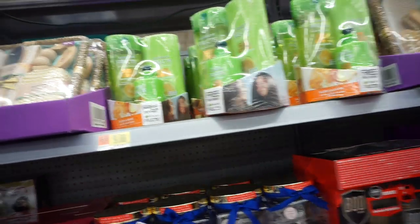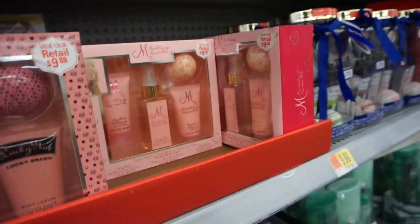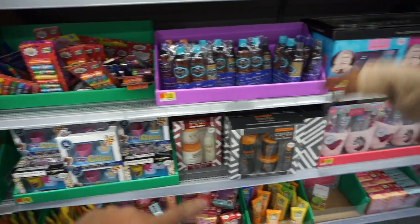We didn't talk about it too bad. And what else do we have? That smells good. I don't know about Mariah Carey's mess. Look at this. Shampoo and conditioner. I'm good on that one. Is that some more? That's for men.